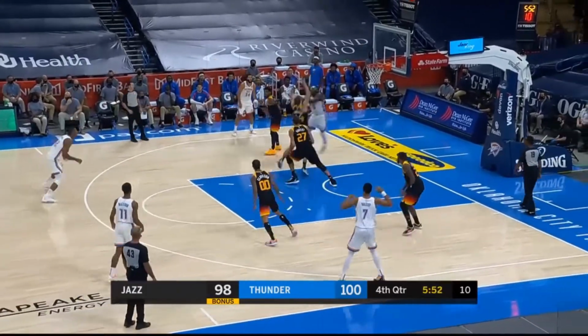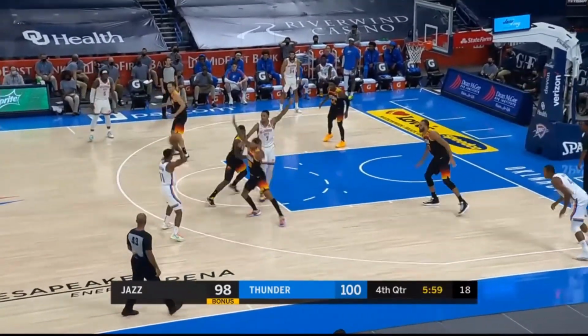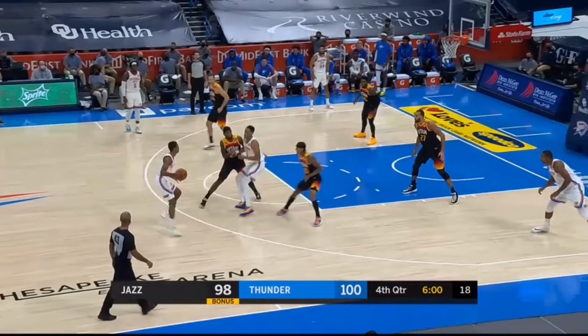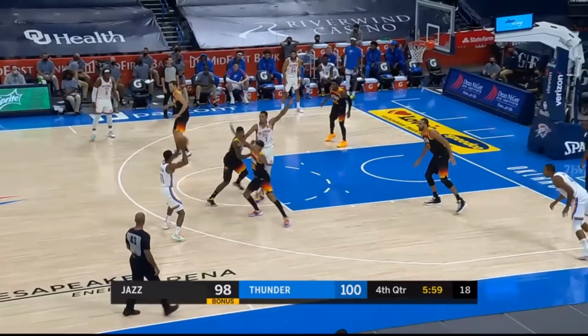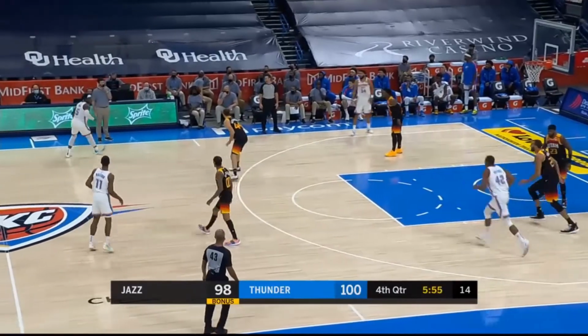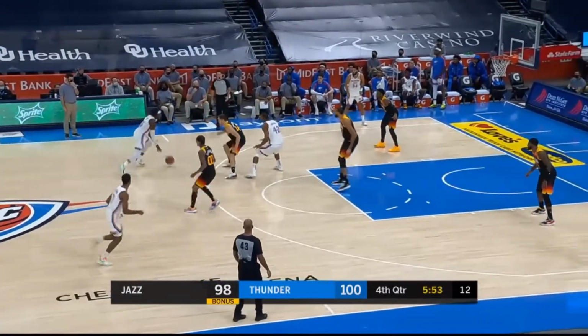Here's another defensive play, and we have a guard-guard pick and roll with the Jazz switching the action. But the way they switch is with both defenders on top of their men, so if Theo Maledon can get this pass over those defenders, it could be a layup opportunity. But Gobert is clearly ready to rotate to the roll man, so Maledon throws the ball to the weak side, and the Thunder reset into a pick and pop with Luguentz Dort and Al Horford.